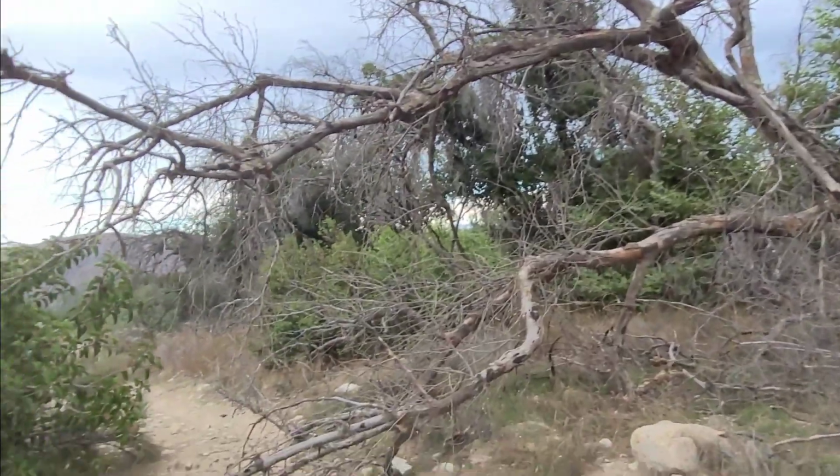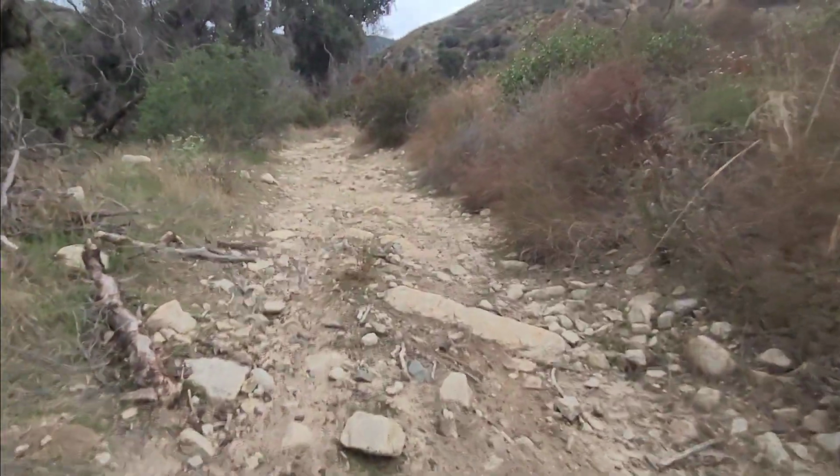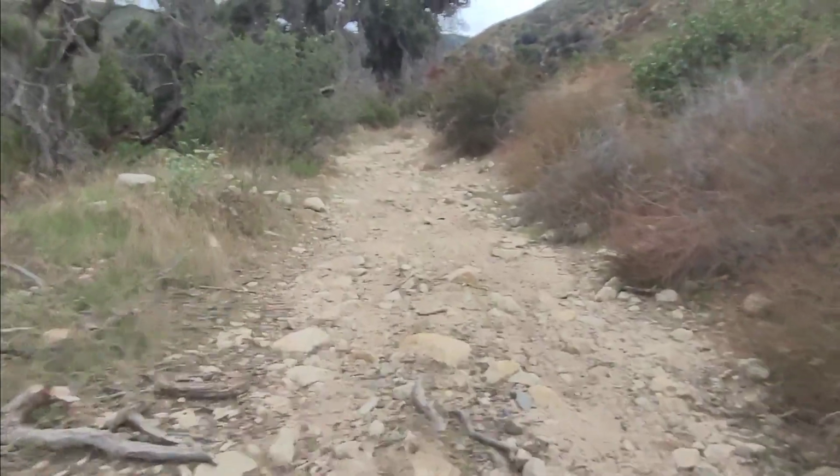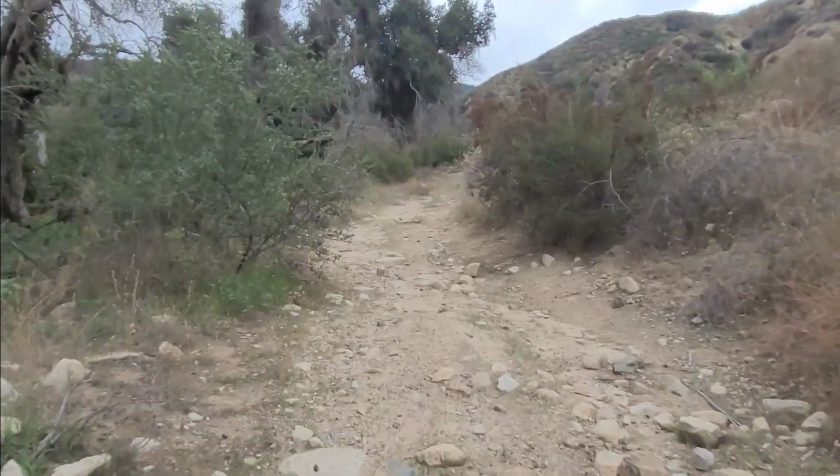Turning around here to look at the tree that's fallen over, but at the same time I was up here by myself, so I was occasionally just looking back, making sure nothing was creeping up on me.